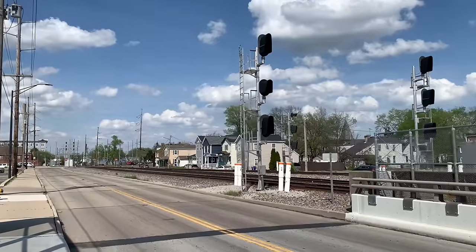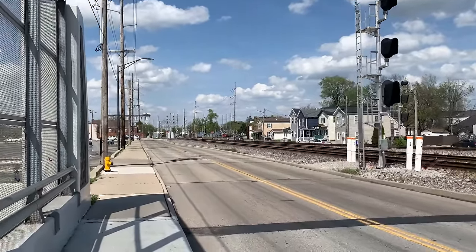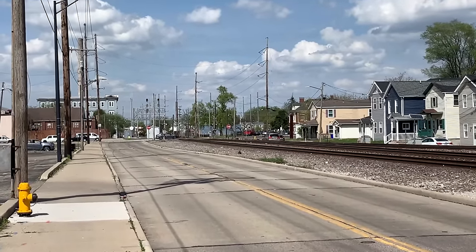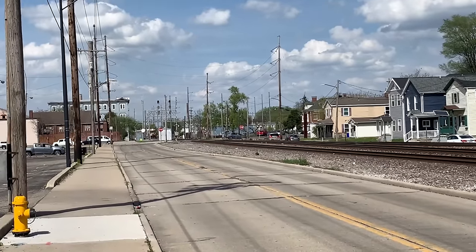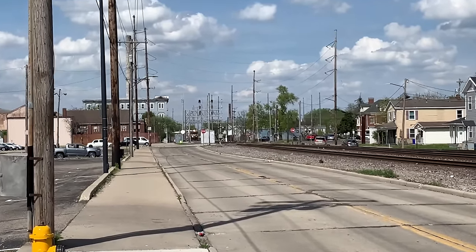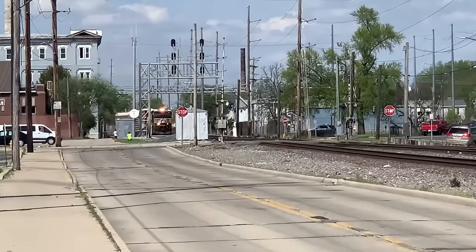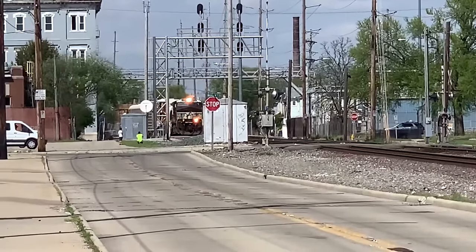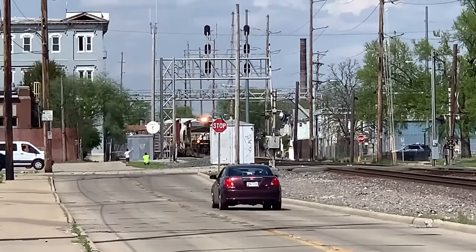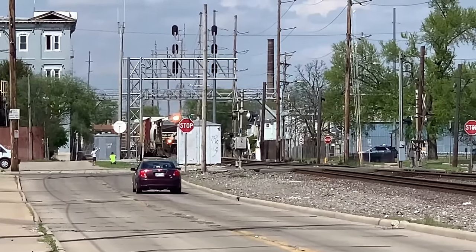All right, here we go. The southbound train is finally coming. And it is a Norfolk Southern train. They're just approaching Butler Street. That train's got 306 axles.